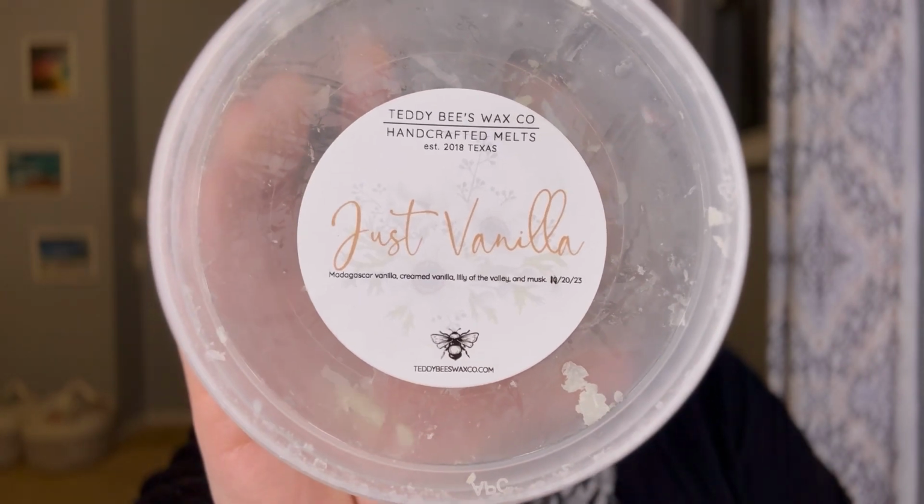And then lastly, I finished off Just Vanilla. Madagascar vanilla, creamed vanilla, lily of the valley, and musk. This one I think is a perfume dupe, if I remember right. I wish I would have gotten more of this. I didn't when this was offered because of the lily of the valley. This was a pretty scent, but it was a very vanilla heavy floral. Like, it had the lily of the valley. You definitely got those floral notes, but you got the beautiful vanilla as well.